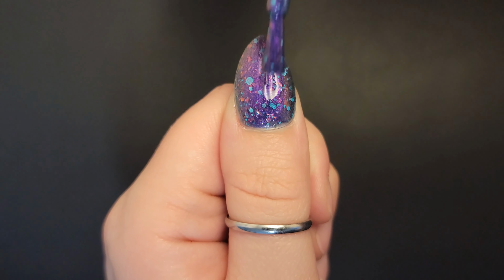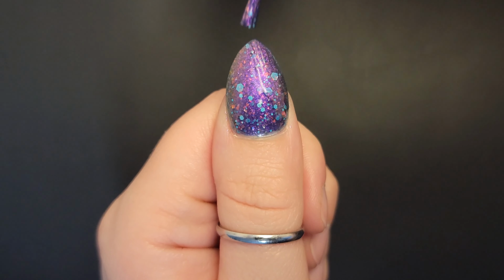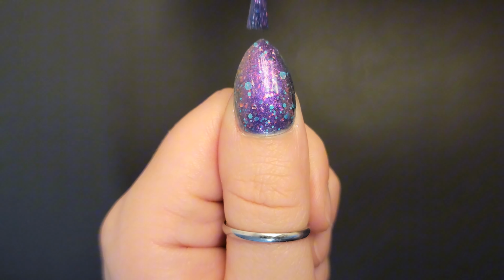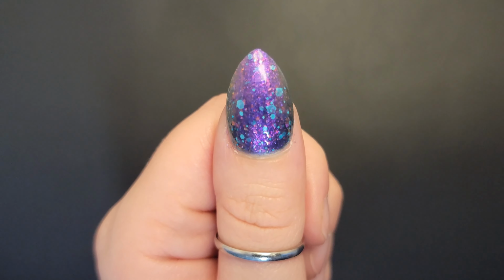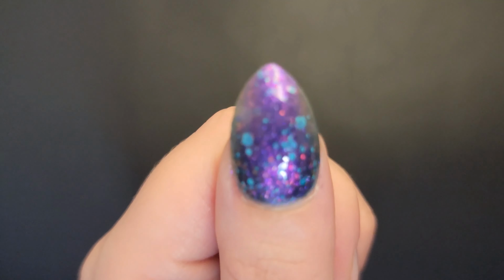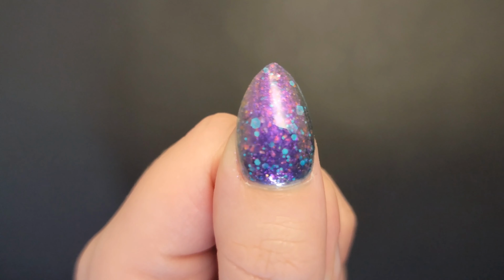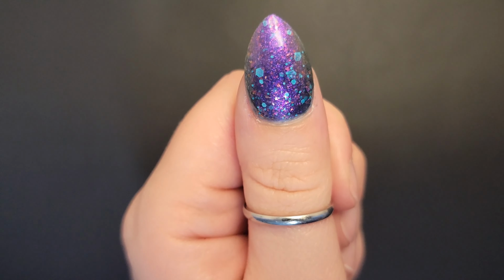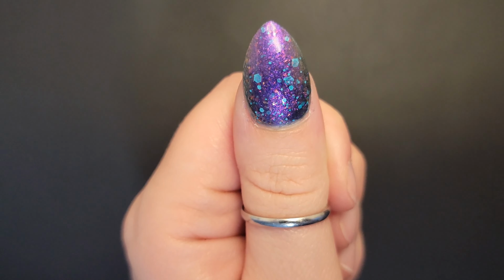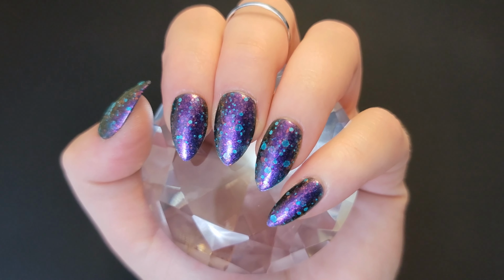Now this one was fully opaque in three coats, but I did go ahead and put on a fourth because I wanted to see if we could get any more depth here. And honestly, I really do love it in four coats, and I would wear it this way because it's not too thick. So here's the full hand swatch for Day and Nightshade by Femme Fatale.